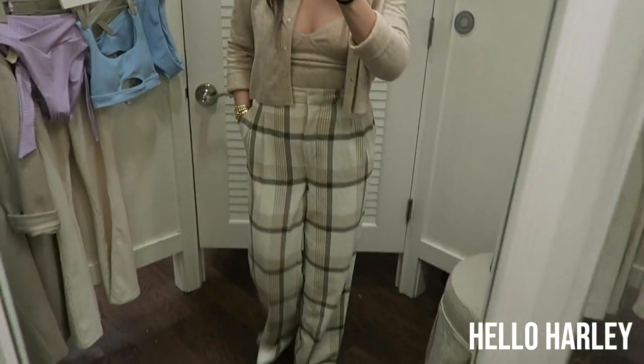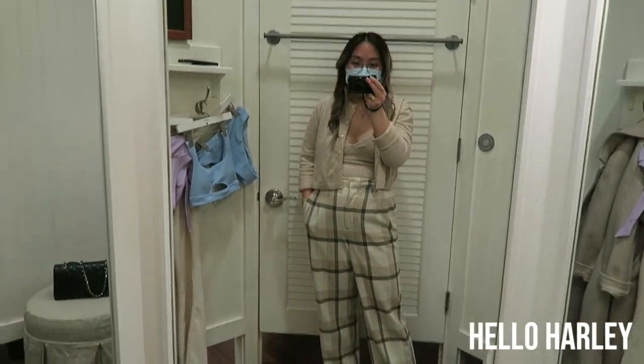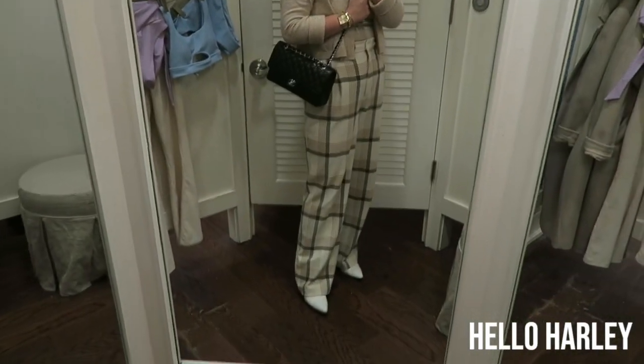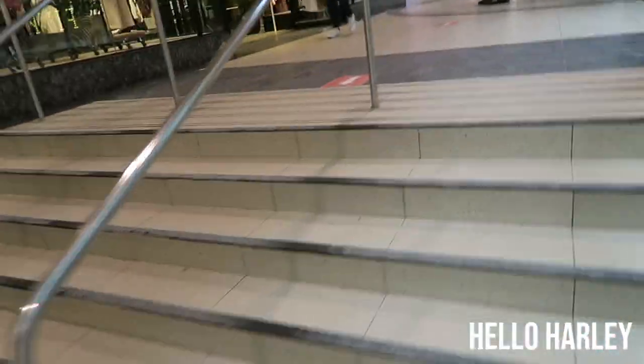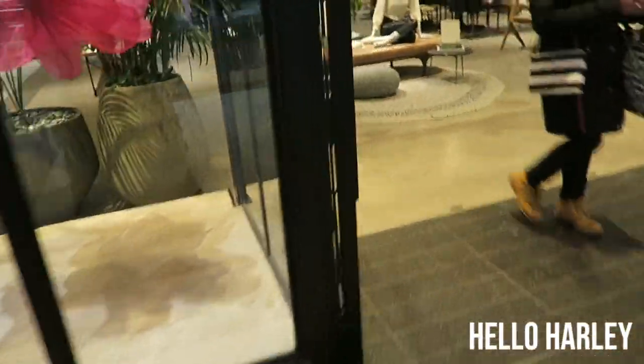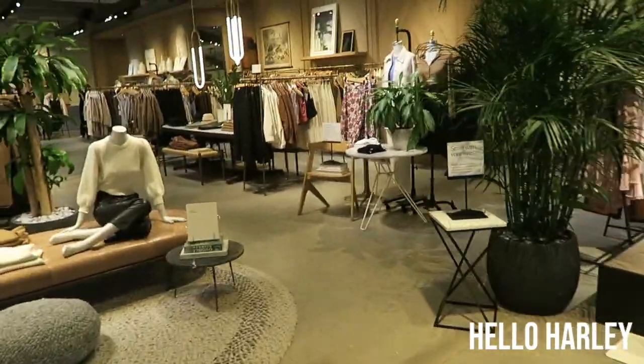Here's my outfit without the coat. It's my bag. Mixing metals. Stop into Wilfred and then I'm gonna go because the mall's getting so busy. I hate it. This is why I don't like coming here.